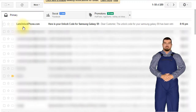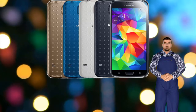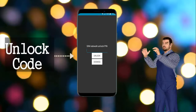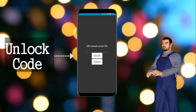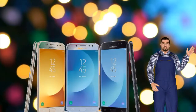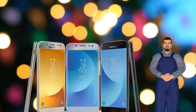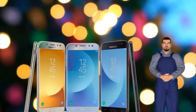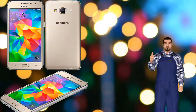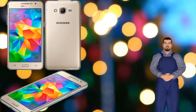After the processing time, we will send you an email with unlock code. Then just turn off your phone, insert a non-accepted SIM card, turn your phone back on, SIM network unlock pin menu will pop up. Just enter the code we have sent you and your phone will be unlocked. This is the permanent unlocking method, and now you can use any SIM in your phone, and unlocking your phone will also elevate its resale value.